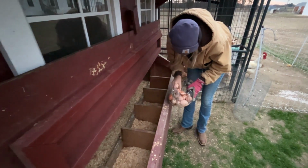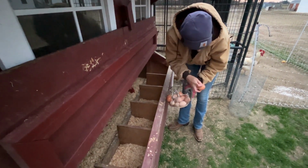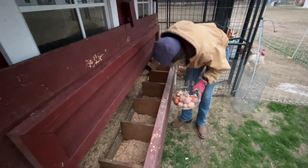Might be for supper. That's cracked, ain't it? No, it's just somebody's got extra shell on it. All right, it's you that's doing it. I don't know which one it is. It's that one right there. Oh, we need to put that in the stew pot.